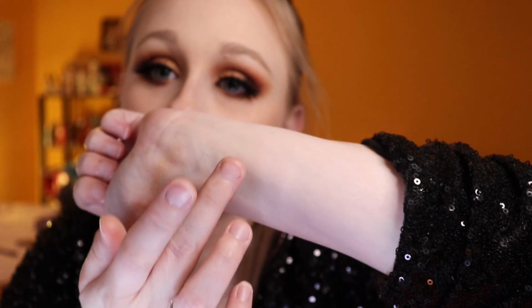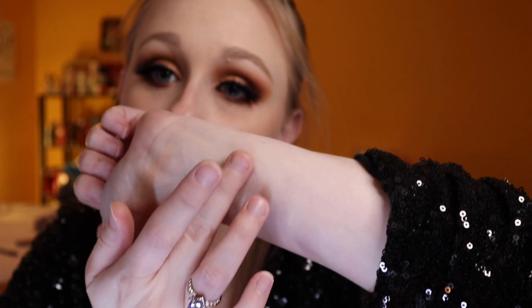Maybe I do a better swatch. That's super pretty, like that. Gorgeous. Yeah, I've never heard of this brand. That's one thing I like about BoxyCharm, is you get these indie brands that people have never heard of.